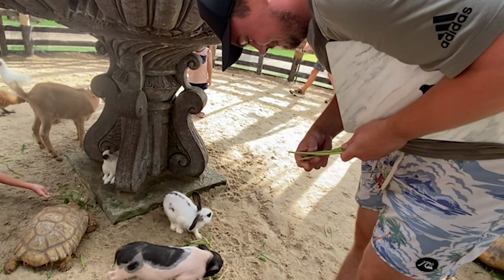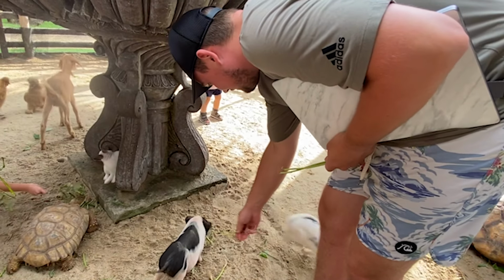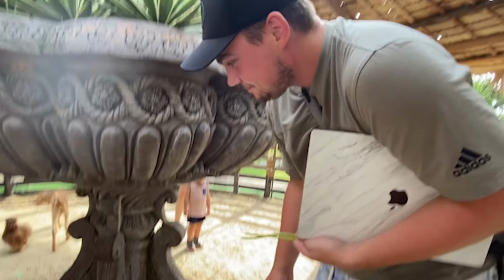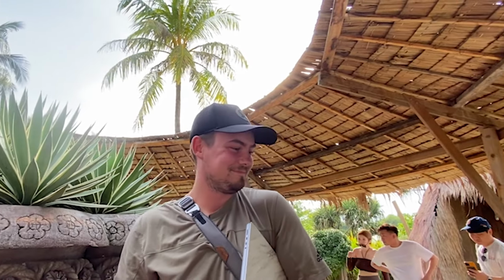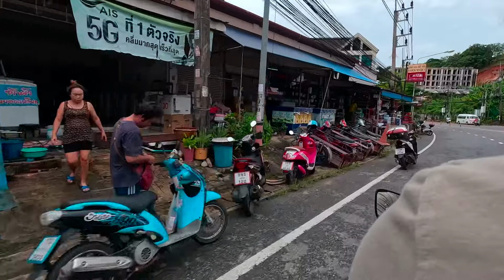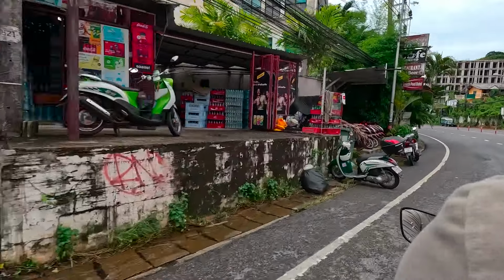Right after checking in, we decided to go check out the petting zoo. It had a variety of animals from miniature pigs to tortoises to goats to chickens, as well as some birds. This was definitely a really nice addition to the resort and one which we frequently visited.